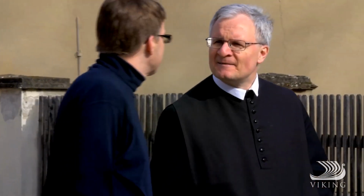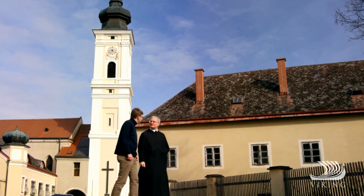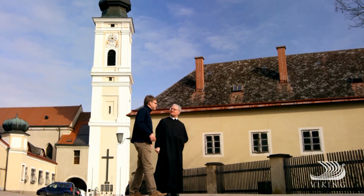It is important that the monk lives his vocation, not only in the monastery, but also outside the monastery. I think everybody can be happy in his life. If I'm in a family, or if I'm alone, if I'm a monk in a monastery, it is important that I live that. What I see, that is my vocation.